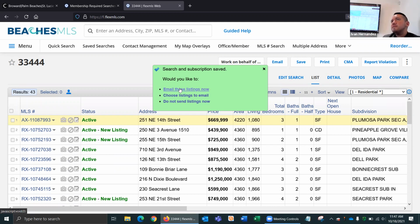Because when you save, you're just saving the criteria. But now what about what you found? You have to do something with it. So either email it now or choose. I'm going to email all of them now.